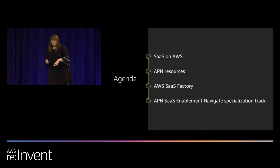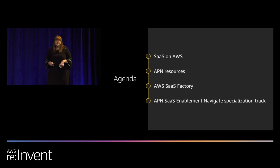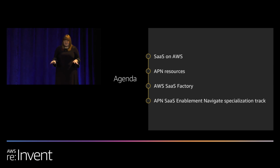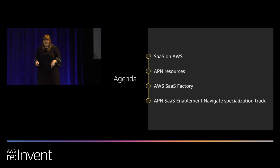So today we're going to talk about a few of those benefits. We'll start with the benefits of building SaaS on AWS. We'll look at specific APN resources and tools that you can unlock today. We'll also do a deep dive into the SaaS Factory program, which is the program that I represent. And then I'm very excited to share with you, you're the first to hear about a brand new SaaS program launching today.